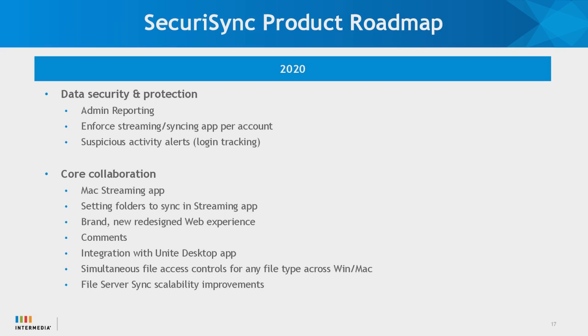We believe that once we develop this feature down here, which says setting folders to sync in streaming apps, so basically you're in streaming mode, but a user can right-click on a folder and say, make available offline or sync now, then you have this kind of nice mix of streaming and syncing that gives you access to offline files, right? So those that you sync down, but then still doesn't take up all the space on your PC or Mac to download all that content, right, from the company's main shares.